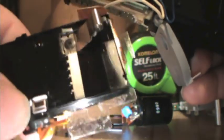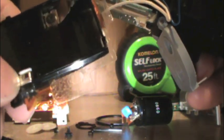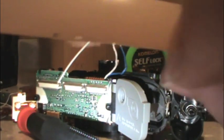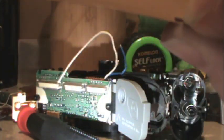Oh, wait a minute. It's part of the door that I ripped off. There it is. See that? It's got a head right there. That's a magnetic read write head, and that is how it records the image data onto the film. And if you look at the film, there should be a magnetic track to correspond to it, although it looks like the entire film might be the magnetic track.